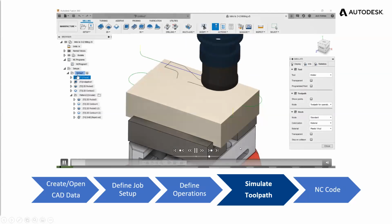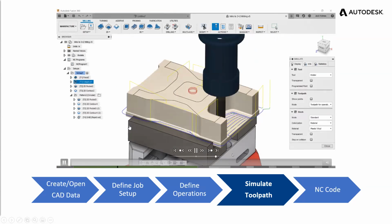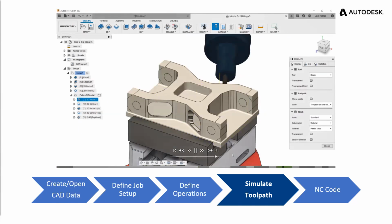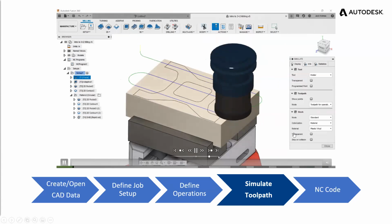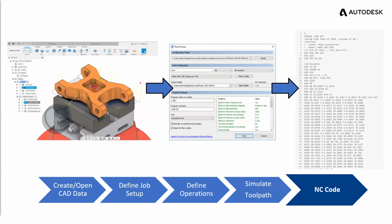Then simulate the toolpath. Whenever we have processed things, we can simulate to see whether what we are doing here is correct. Is it logically processed? If there are any clashes, will there be any gouges? Will there be any errors? It will be shown in the simulation here. After that, we just create the NC code. We process it using the selected post from the website, or maybe you have your own custom post, and you can use that also.